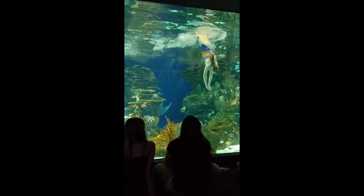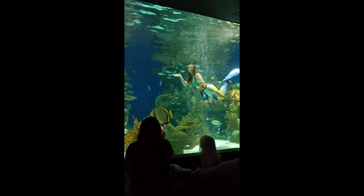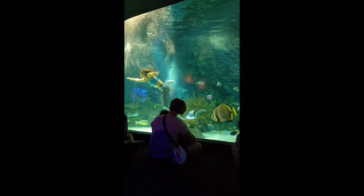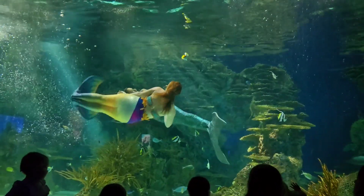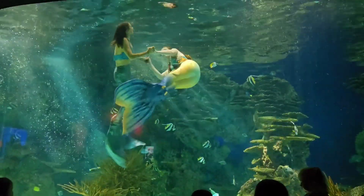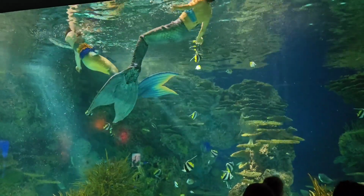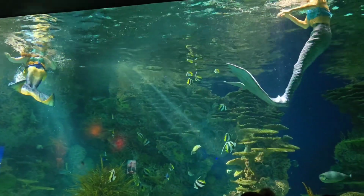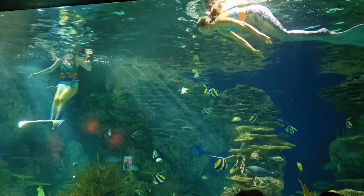These little girls that were down in front, they thought this was the greatest thing ever. Of course, Little Mermaid's a big movie right now, so they come out waving at the kids and blowing kisses. Look at that. It's kind of cool, really. I couldn't imagine what it takes for these girls to go through, like, the lung capacity they do. It's insane. It's cool, though. It's awesome they do stuff like this for kids.